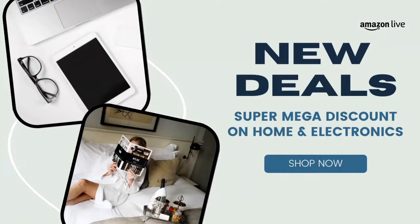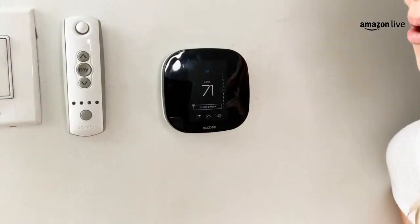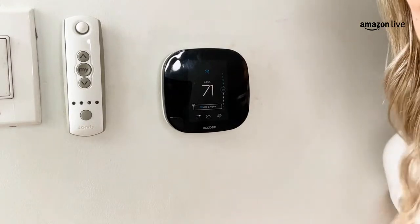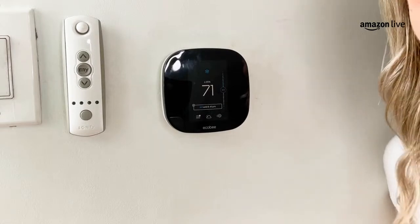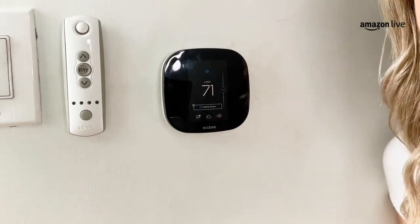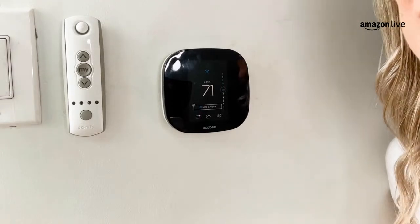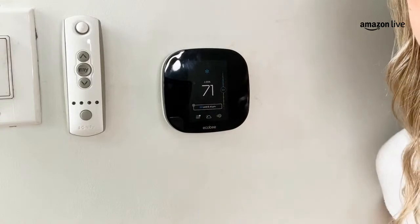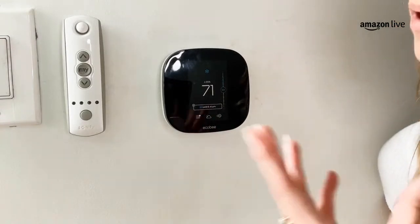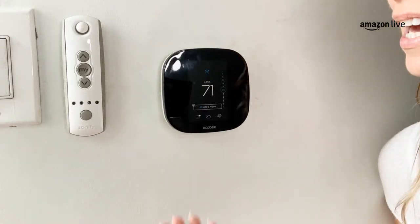Hello, everybody, and welcome. We are here to talk about my little Ecobee. I'm so excited to share with you a little bit more about this programmable smart thermostat by Ecobee. It's very comparable to the Google Nest. It has a lot of these wonderful features that these programmable smart thermostats do have. They have these energy saving capabilities in order to save you a little bit on your monthly bill. What I like about this one is that it does turn itself off, super user friendly.